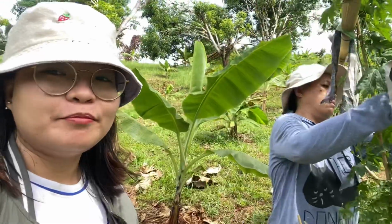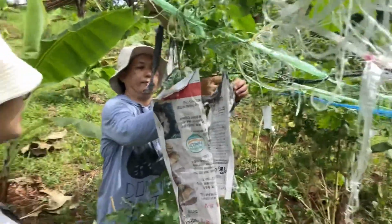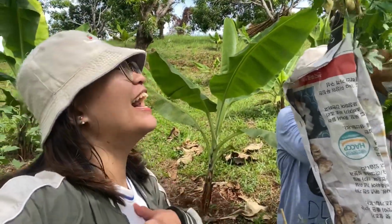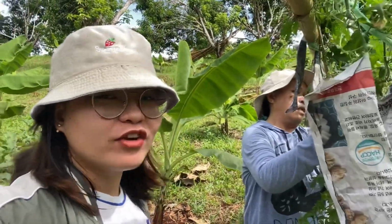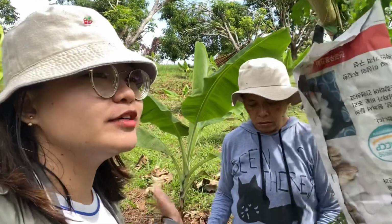It's my favorite veggie at the moment. Before, I hated to eat ampalaya, but I've learned to love it. Why? Because I'm already matured. I need vitamins in my body. I can eat ampalaya every day. But it must be torta only. No other recipe.